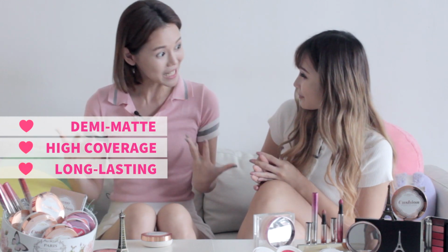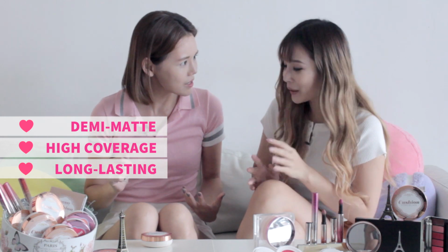Okay, so now you agree that my cushion is better than all of yours? Yeah, I have to agree. Let me remind you again why mine is better. Mine is not as greasy and oily as yours. It's demi-matte, right? Yes. And also, my coverage is higher. It is more long-lasting because it doesn't transfer easily. You have to reply me. Okay, it doesn't transfer easily. And also, it has more product. Basically, my whole compact is filled with a reservoir full of foundation. And yours is? Empty. Very good, I like it. You're paying attention.